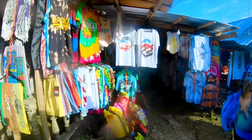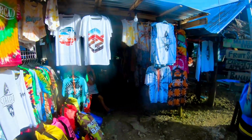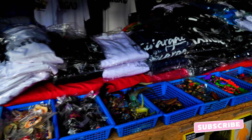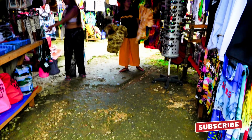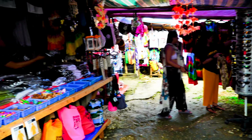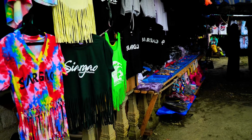Once you are done taking your pictures there, they'll take you to a small market, which is in our opinion the best place to buy souvenirs in Siargao. So make sure you bring your cash with you. They have a lot of things, t-shirts, hats, magnets, just name it, and the prices are pretty good as well. You will have a hard time finding a better place to buy your souvenirs without making a special trip somewhere, so take advantage while you're there.